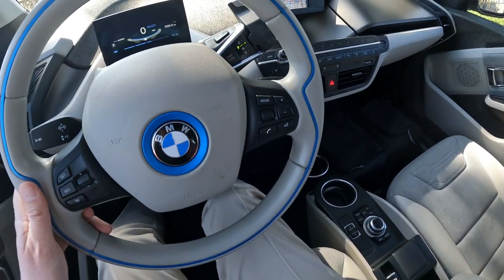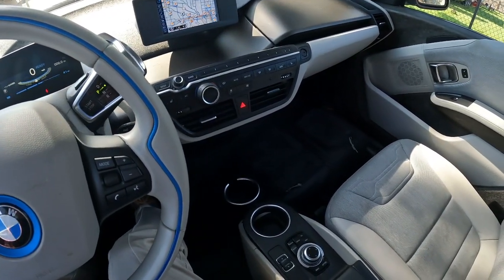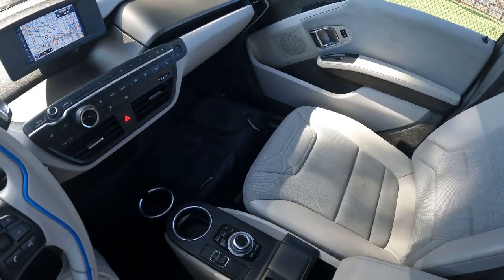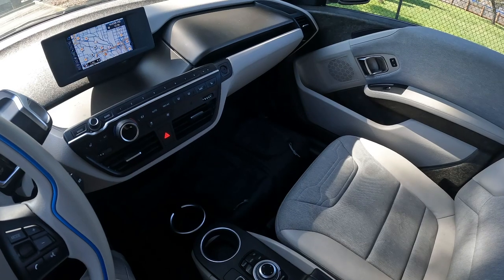So there's two flavors of the i3. There's a regular electric version like this one, and then you could get one with a range extender. The range extender is basically like a little two-cylinder motorcycle engine that acts like a generator. So when the battery is depleted, the range extender will fire up and allow you to continue on your trip. It has a small, like 2.5 gallon fuel tank.